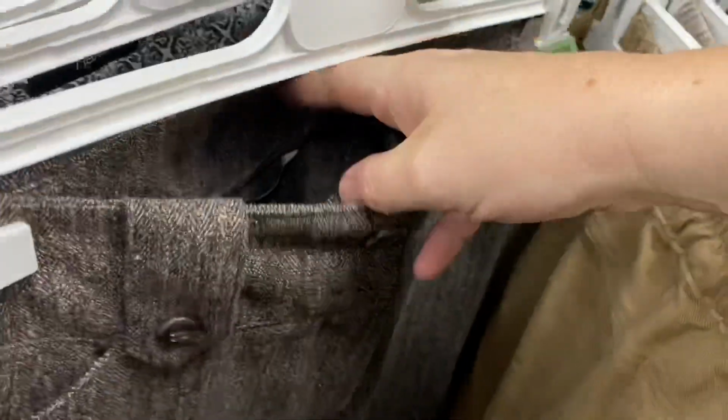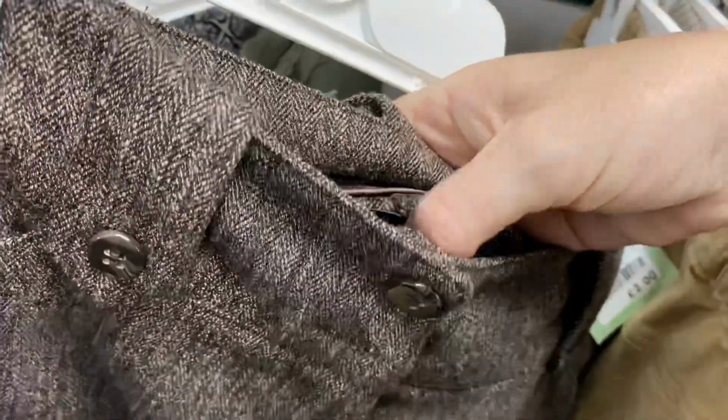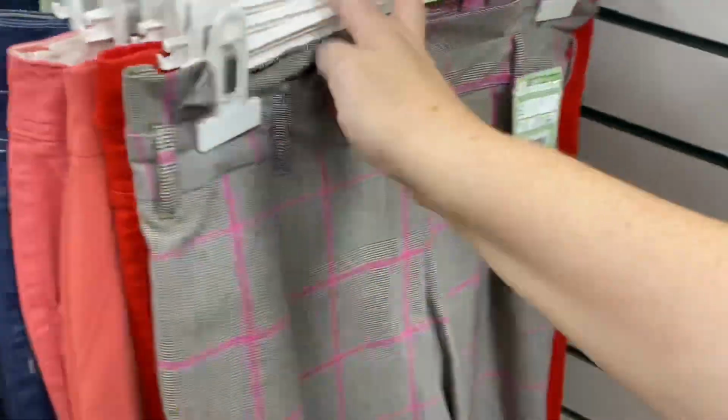I was really gutted because I didn't find any jeans. I was looking for jeans and I was absolutely convinced that I would find some today because I found two pairs yesterday. But no, nothing. Alas, no jeans for me. But I will find some.